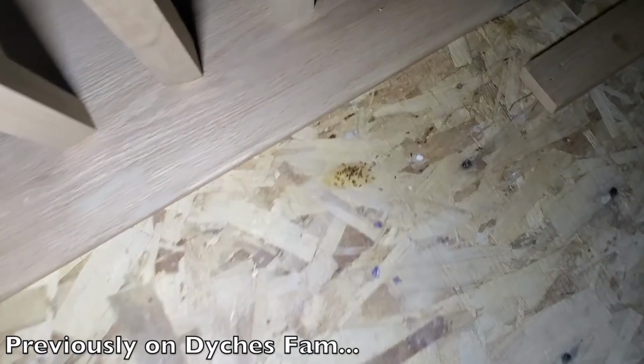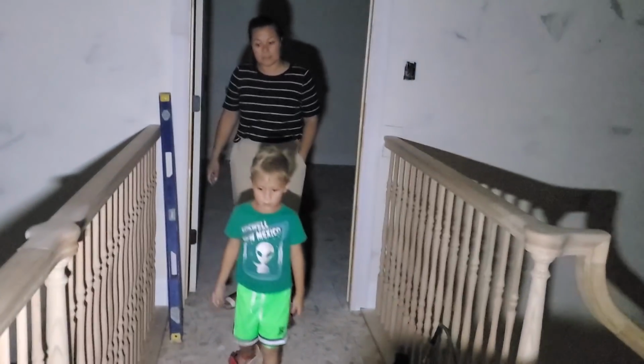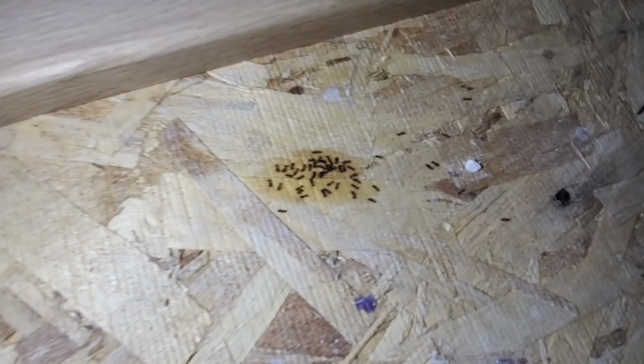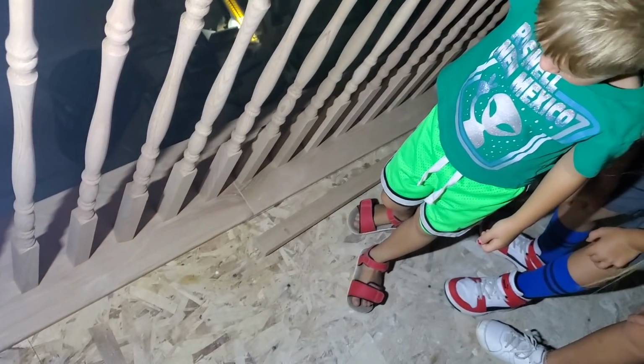Little bit of a problem here. Is that ants? Sure is. We've got ants in our house! Get out! Guys, let me do something. We're all gonna take right here. You got rid of them.